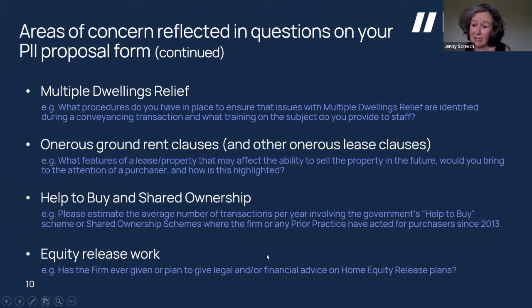Help to Buy and shared ownership. They've also seen claims come in from this kind of work. Again, just simply the situation where a purchaser, perhaps due to a downturn in the market, is unable to refinance, or there's a loss on sale. People will get the file and pick through to see whether appropriate advice was given. So another area of work where vigilance is required.